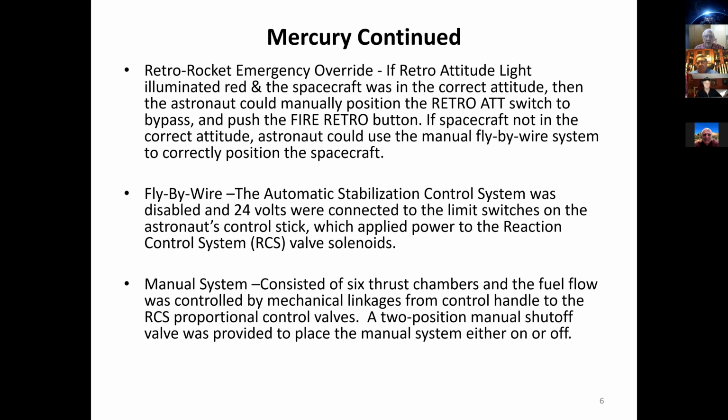There was also a capability to do an emergency override for the retro. You could push the fire retro button. And if the spacecraft was not in the correct attitude, you could use a manual fly-by-wire system to correct it. With fly-by-wire, the automatic stabilization control system was disabled, and 20 volts were connected to the limit switches on the control sticks, which applied power to the valve solenoids.